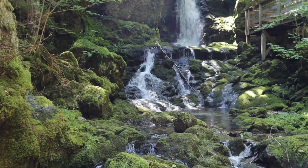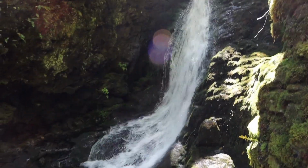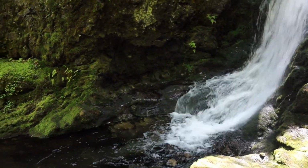Next, we moved to Fundy National Park, near Alma in the province of New Brunswick. Dixon Falls is a small waterfall at just 26 feet. The trail to the base is an easy 1 mile leap.